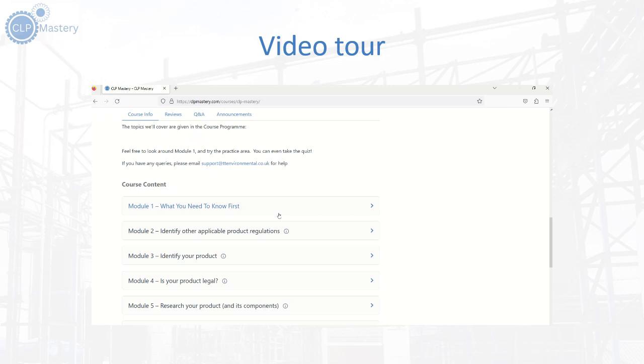Module 1, what you need to know first. This is all about GHS and CLP and REACH and how they overlap with each other. The second thing is identify other product regulations. Now we do this because CLP and REACH for safety data sheets do not exist in a vacuum. You need to know if there's other information going on the label or the SDS.